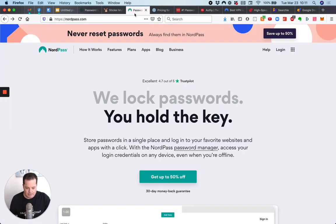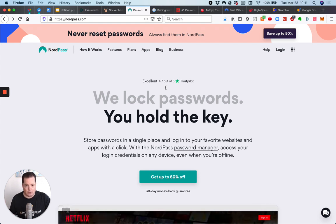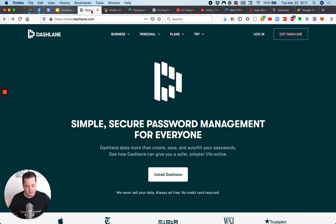Now, there are some other options for you. There's one called NordPass, NordPass.com, very similar. By the way, Dashlane has a free account, and even if you don't decide you want to go with the premium, you can revert back to their free. I think you can have up to 50 passwords.